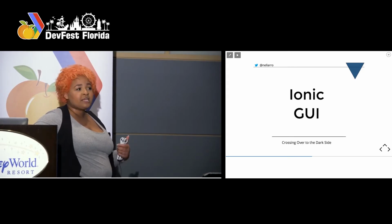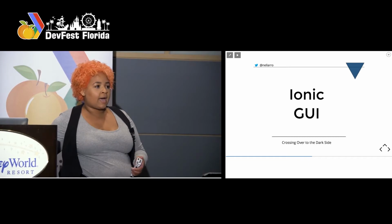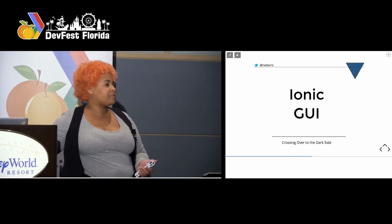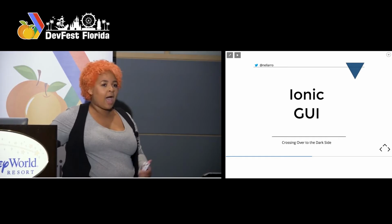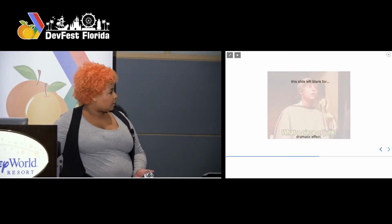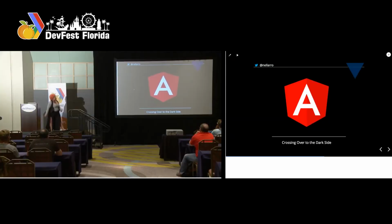Then from there, I actually was just like, I need to build this app pretty quickly. I can't take 3, 4, 5, 6 months building this app that these people need. It's really important to them, right? So I started using the Ionic GUI. So Angular.